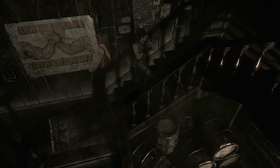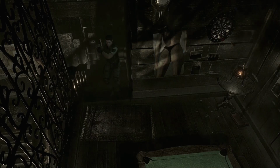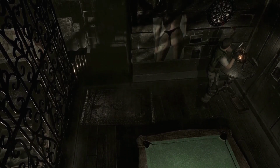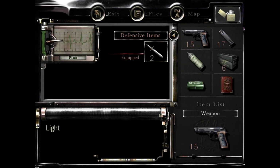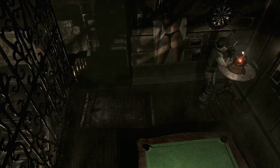Alright, what's up here? Alright, if I don't mess with it, it won't mess with me, right? Alright, another thing that needs to be lit. A strange silhouette hovers in the orange light. So, could it have some kind of meaning?